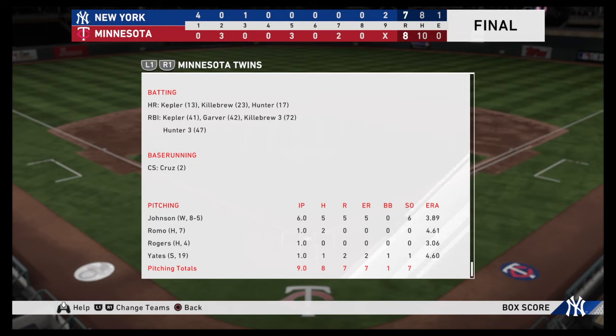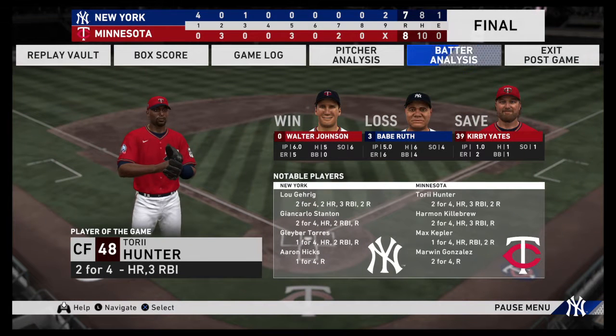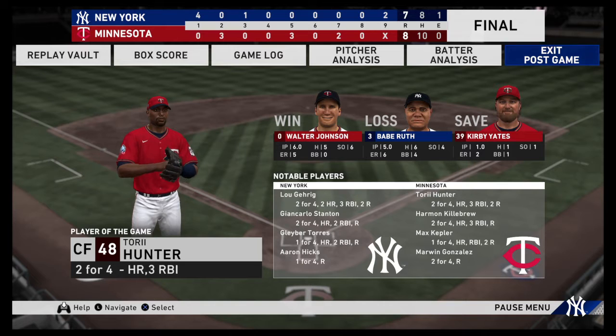Tonight's paid attendance at Target Field, 38,649. A reminder that extra light rail trains on the Hiawatha Line and Central Corridor are available at the Target Field station located beyond right field.